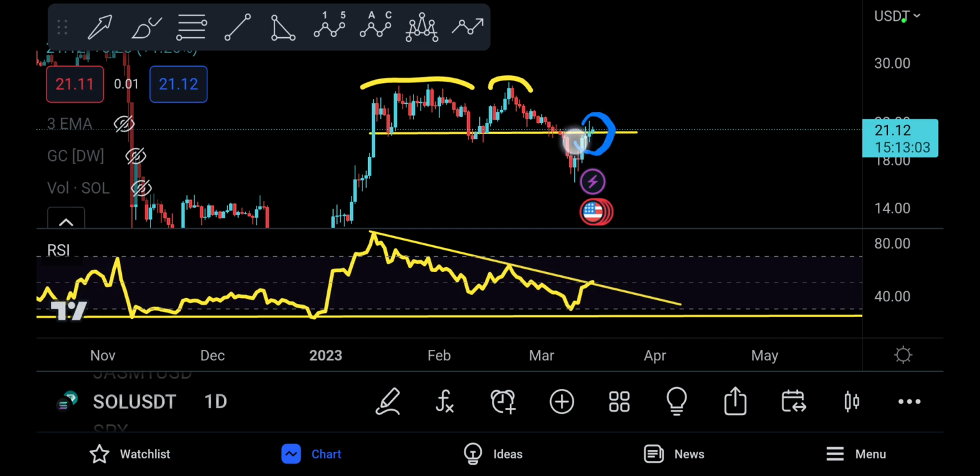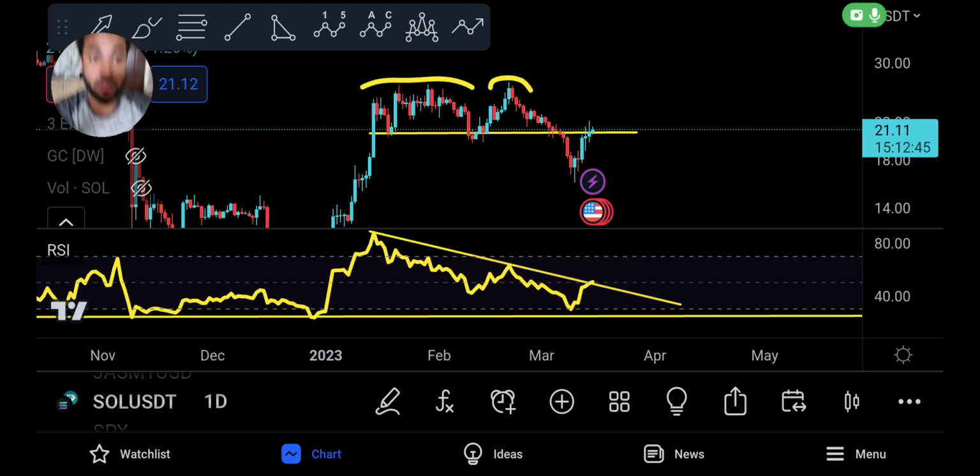There's one resistance up here at the neckline, and a second resistance down here at the RSI. I don't think it's a good idea to buy when you're at resistance, but probably a good idea when you break above resistance at both places and both troubles go away. So it is what it is. That's pretty much the update that I see about Solana.